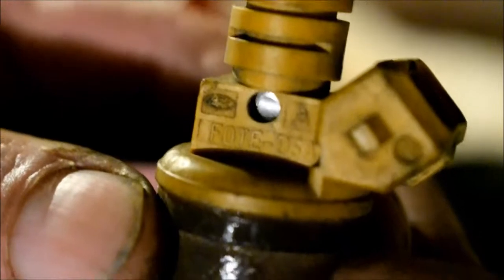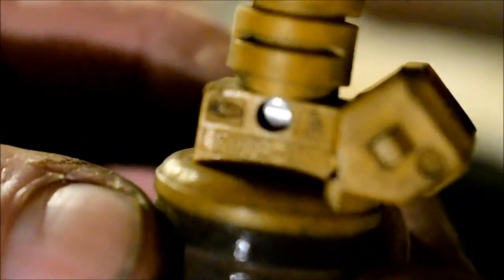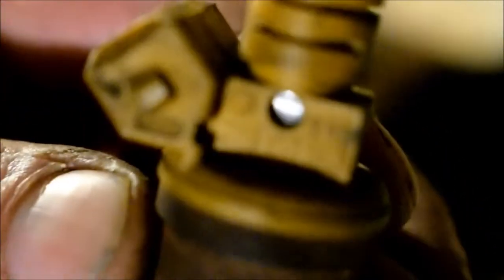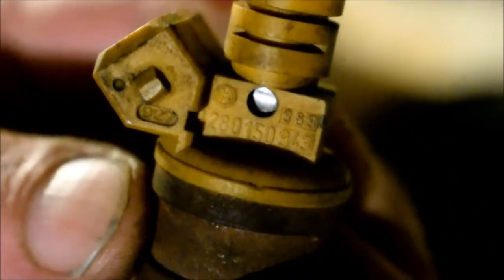Turn it around. Can you see? Can you zoom into that number? Yep, that's F0TE-D5A. Turn it around. And that's a Bosch number? Oh, the Ford. Bosch number's right here. Doesn't get to focus in. There we go. 280-150-943. So it is a different Bosch number.